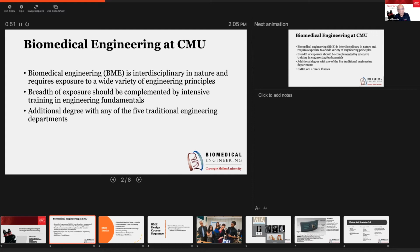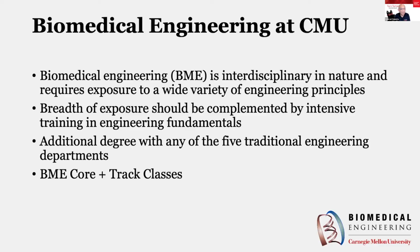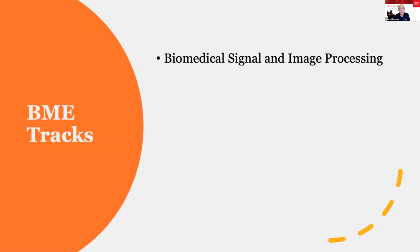engineering problems. One thing here, then, is that we have a set of core classes and a set of track classes. If you're really interested in the detail, I can answer questions on that. It is on our website, but the track classes actually give you different focus areas. For example, biomedical signal and image processing. These are students who are interested, for instance, in developing pacemakers because you're analyzing electrocardiogram signals, or looking at MRIs, which we'll talk about in a little bit, or x-rays to develop better ways to do implants or something.